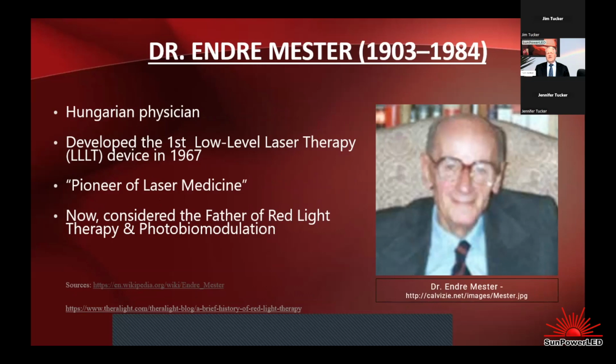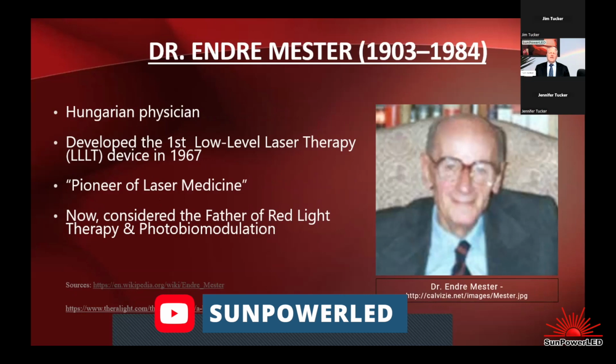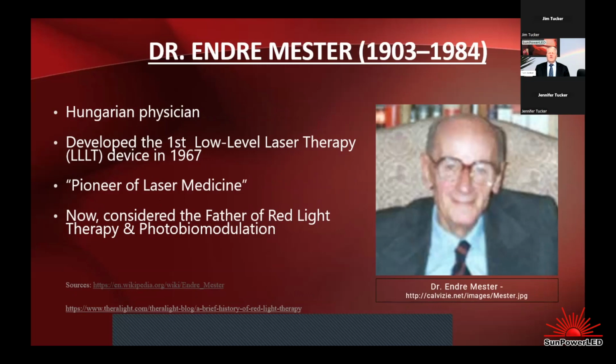Dr. Andre Mester, 1903 to 1984. I got a chance to meet his grandson, who is continuing the legacy of trying to help forward photobiomodulation. That's the new term. Andre was a physician in Hungary, and he developed the first low-level laser device in 1967. He worked with it to try to figure out how to use this light to heal. He's really the pioneer of laser medicine, now considered the father of red light therapy and photobiomodulation.